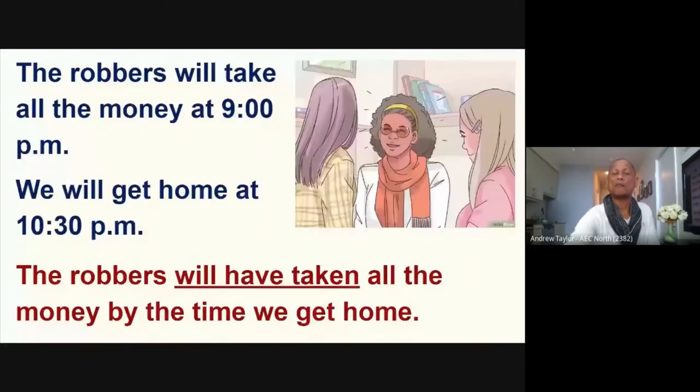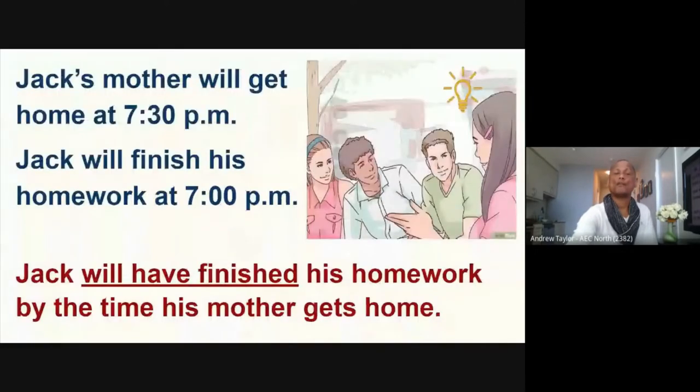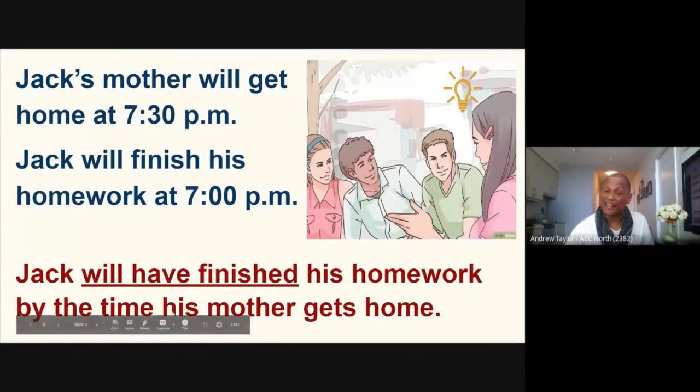Okay, let me go back a little bit because I'm going to give you a test right now. So this is the beginning. The future perfect tense explained. As you can see here, first thing you have to do in order to write the red sentence, you need to decide which of the two situations will happen first. In this case, it's the 7 o'clock. So this sentence with the 7 o'clock, you turn it into future perfect. Jack will have finished his homework.